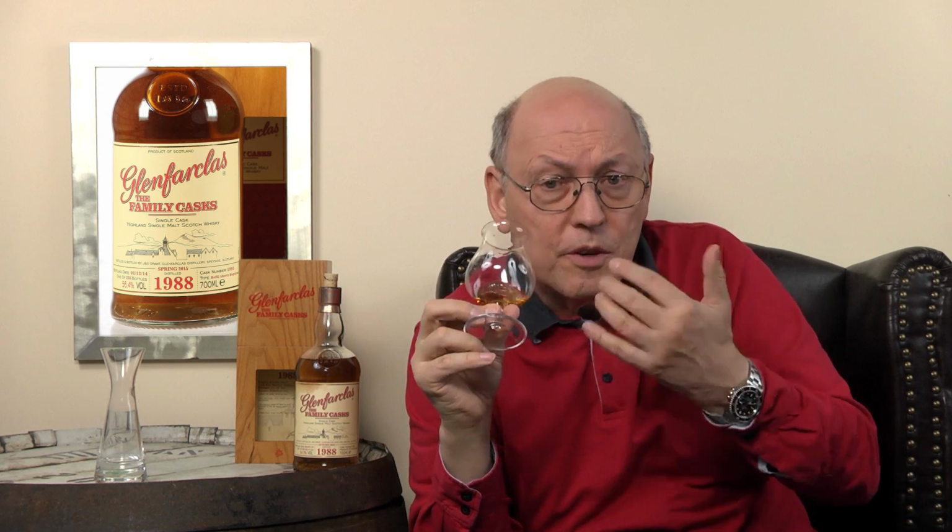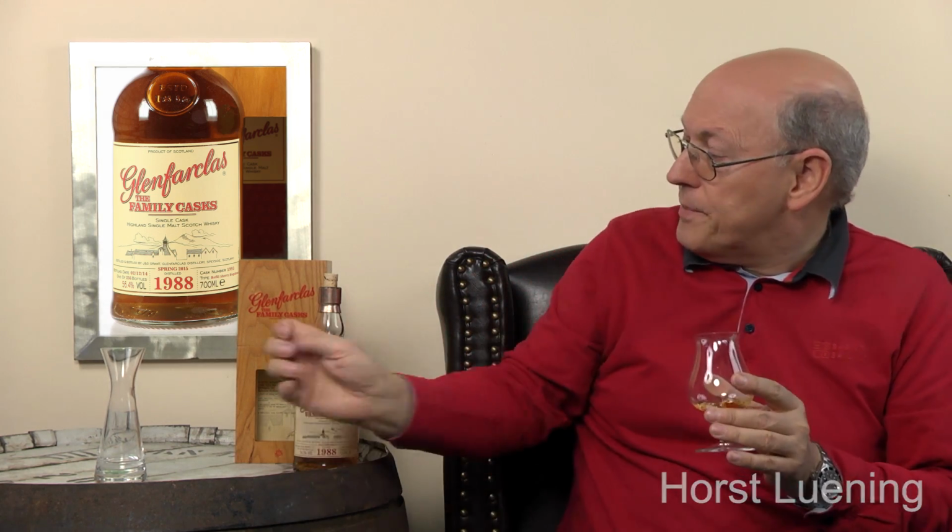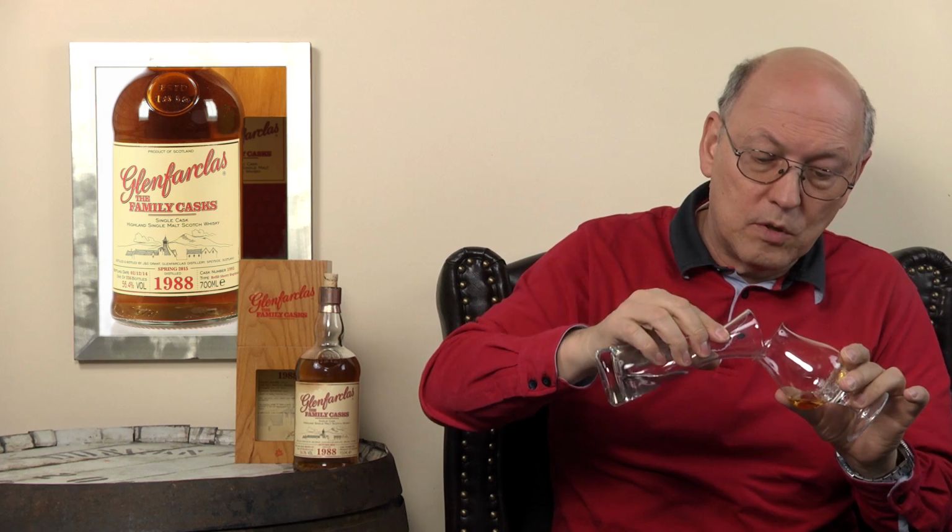So this is not very intense. There is vanilla and caramel and a faint fruitiness and alcohol, of course. 56.4, you're able to smell that. And there's some menthol, eucalyptus. Yeah, that's a refreshing note in my nose. So just a little bit.